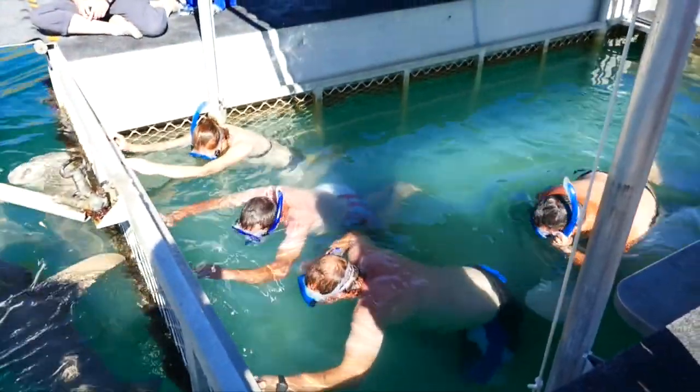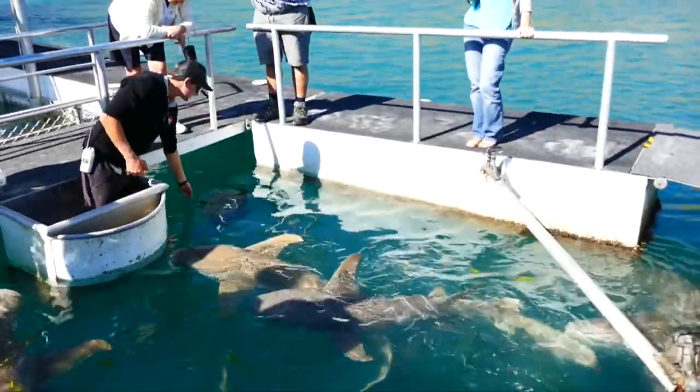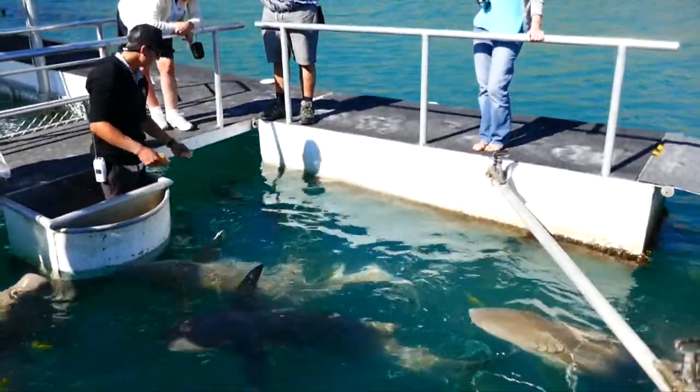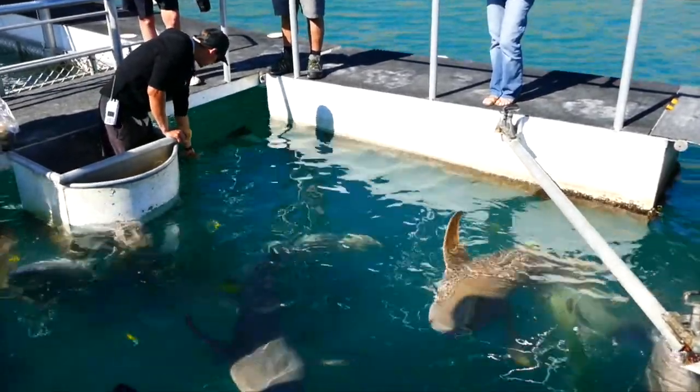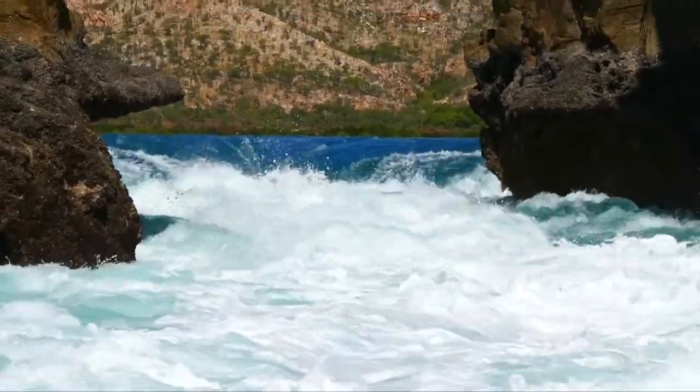So while we were having our little flyover, the others on the tour were getting up close and personal with some wild tawny sharks. Then it was on the boats again for another run up through the falls.